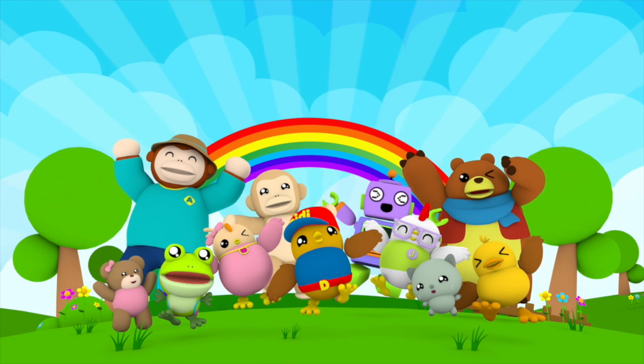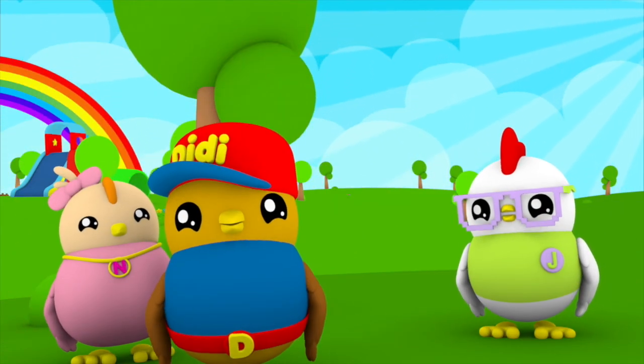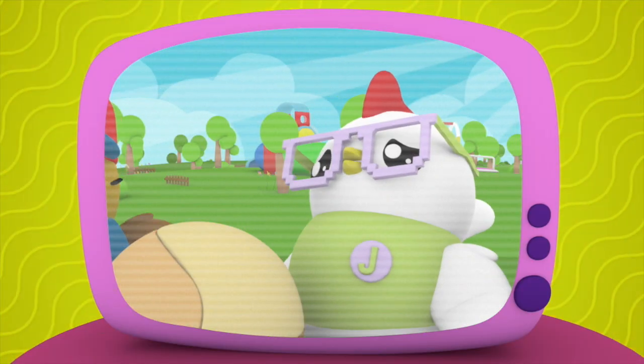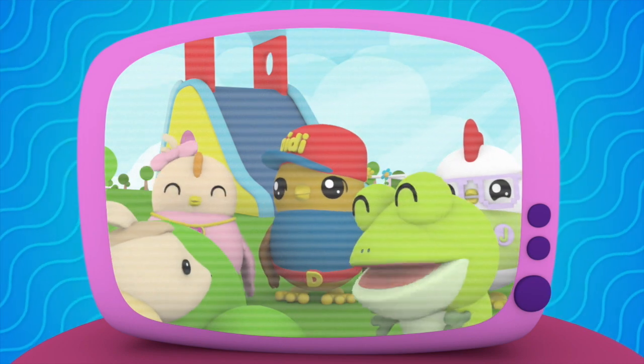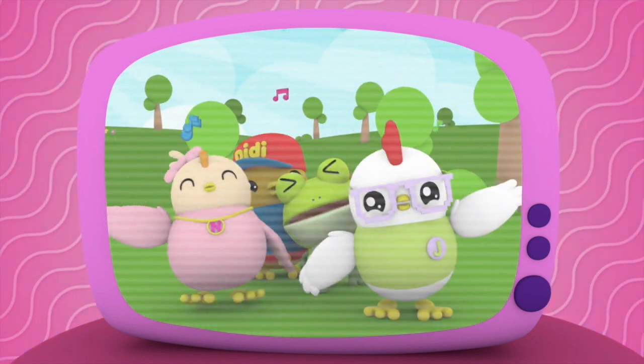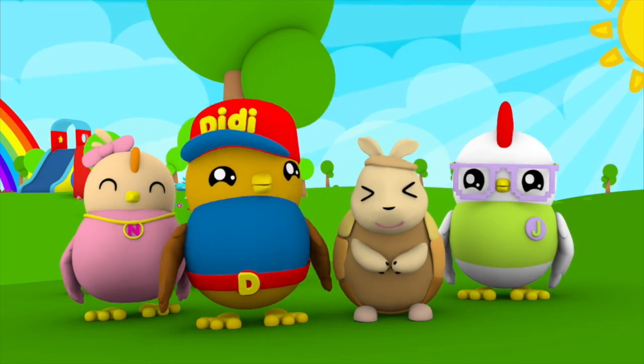Hurrah, hooray! Hey, friends! Today we all made a new friend. Hello, everyone. We thought we found a strange ball. It turned out to be Mika. So we introduced ourselves, and we all played together. You know, it's really fun to make new friends. You get to play together.